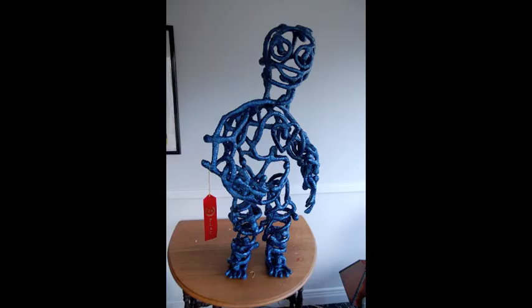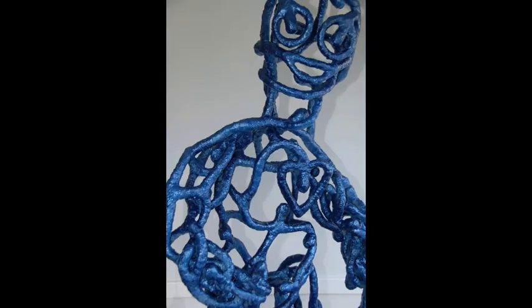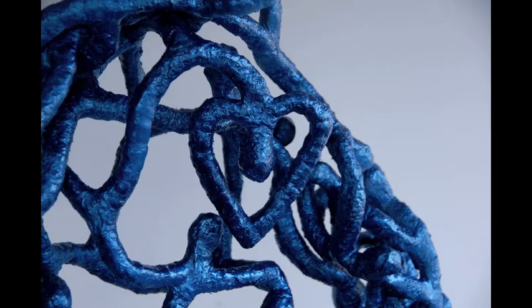Several years ago I entered the Olympics of the Visual Arts competition in Saratoga, New York. The competition has several categories like painting, sculpture, etc., and for each category there's a different problem. The problem for the sculpture category in 2011 was human form. So I made an abstracted human form that was made up of smaller, even more abstracted and simplistic human forms that created a full being together.